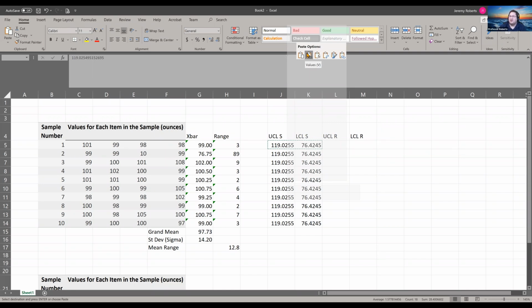Does that help you, Marky? I have a MacBook, so I don't think it's letting me do that. It's not giving me the paste option. On the Mac, you press paste special and then select value. Yeah, it should be an option towards the bottom. It says values on the paste special for Mac. Okay, I see it. Thank you.